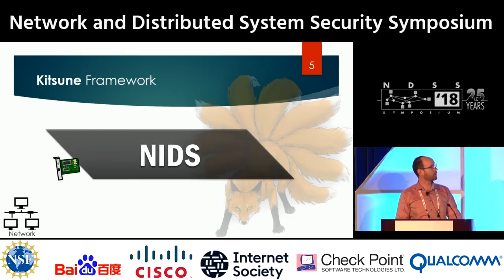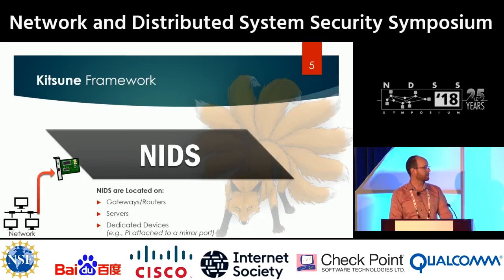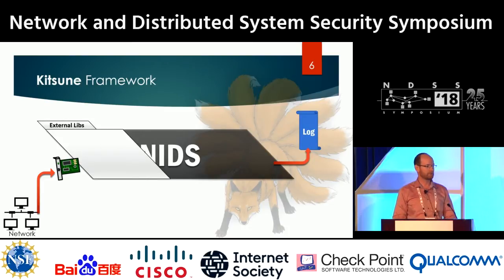OK, so how does the framework look? This is the classic NIDS setup. You have an NIDS set up on a gateway, on a server, or on some other dedicated device. A packet arrives. The NIDS takes a look at this packet, perhaps a sequence of these packets in a TCP stream, and then makes a log, deciding whether it's malicious or not based on an anomaly detection algorithm or a set of rules. The Kitsune framework has two main components.